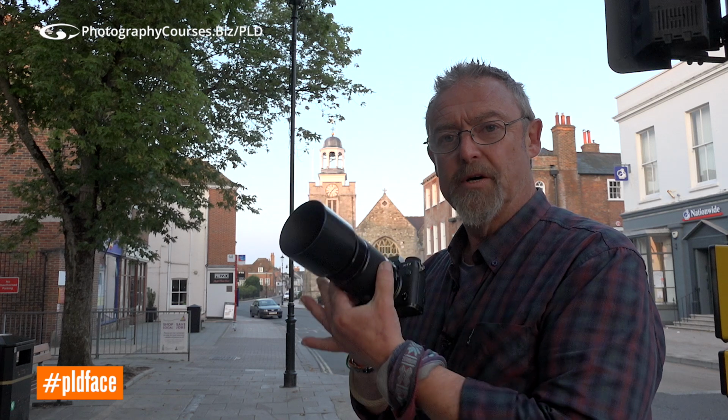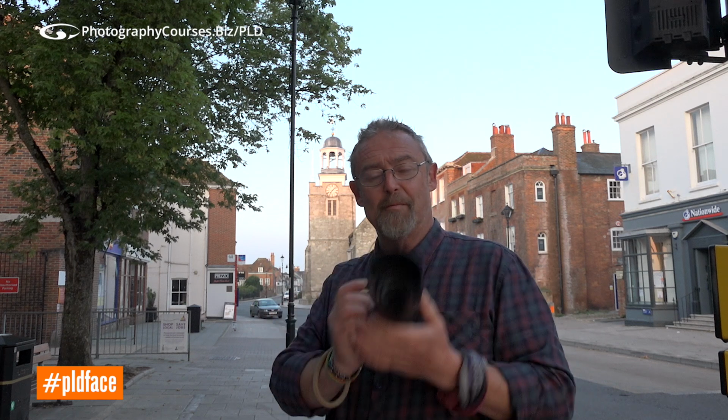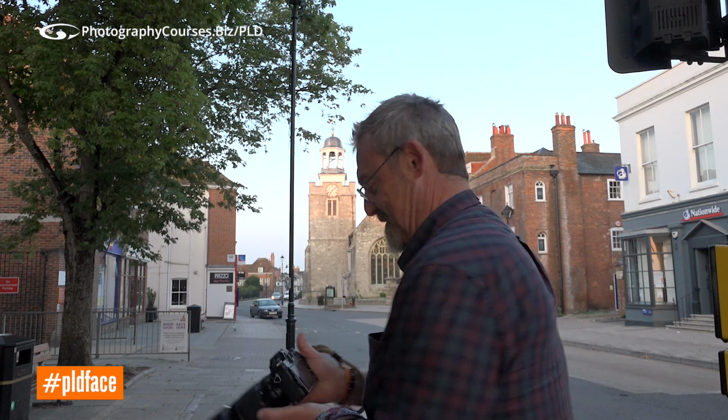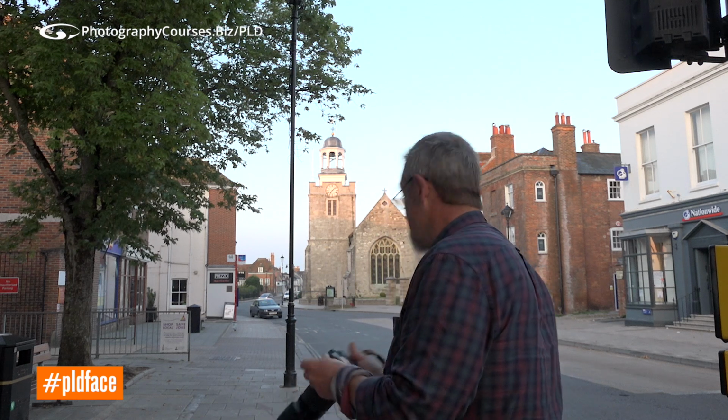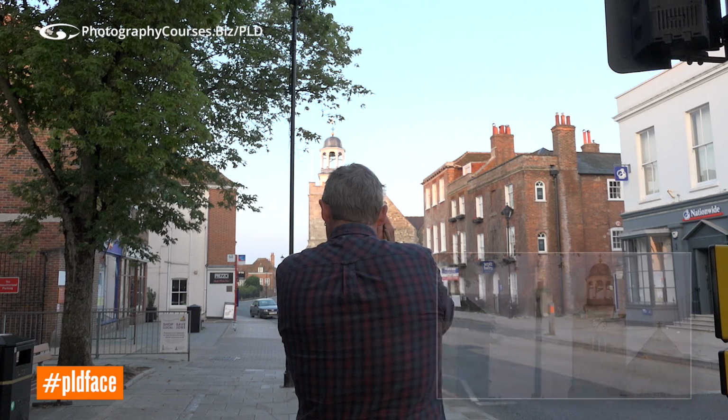I've just shoved on a much longer lens because the thought was, what if we move further away from the tower? We've got a few leaves going on up here, and then maybe see if we can use those leaves to frame the tower. By using the long lens, we can isolate it from its surroundings. Let's have a quick look and see what it looks like, because I haven't done this yet.